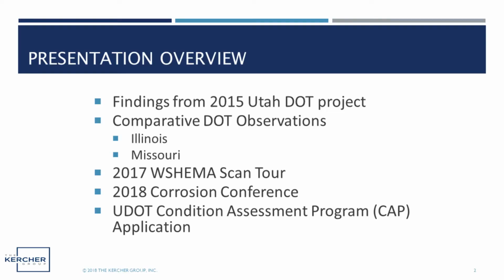We'll include a couple of observations from projects done in the last couple of years at Illinois and at Missouri, as well as a slide or so from the Washima scan tour, which if you haven't read that scan tour, I'd encourage you to read that document. There was a lot of good information about both corrosion as well as a lot of fleet management practices. And maybe that's the challenge for you folks, is that there's so much information out there and so little time, and it is really hard to just try to understand what information exists.